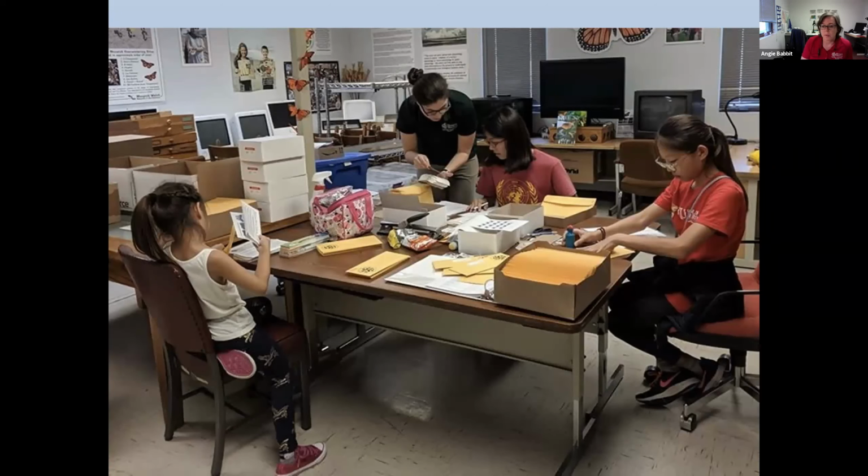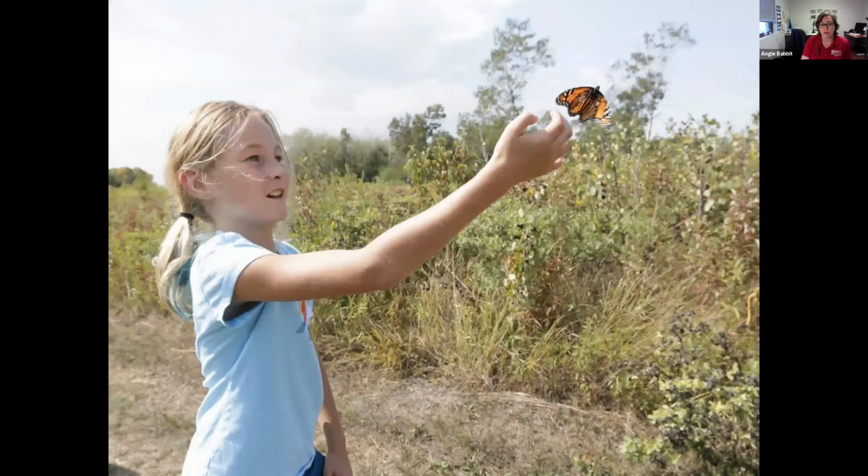This is a group of people, a family of one mother and her children, who come and help us organize all of our stuff every year. They bring snacks, and right now they're doing it from home because of the buildings being shut down. But we really appreciate all the volunteers that we have who help us. We also have people who help us with data entry once those tag data sheets start coming in.